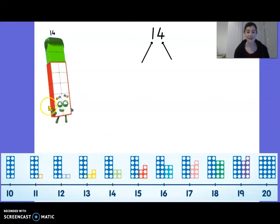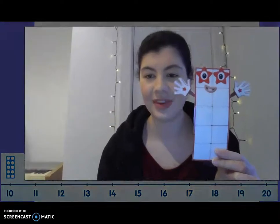Now, can you see we've got number block 14 over here? Now, number block 14 is 2 different colours, isn't he? And I've got him here as well. The bottom bit of number 14 is this guy. And this is who?